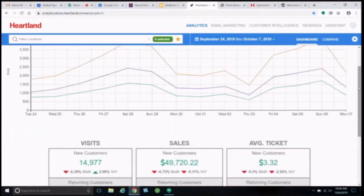Because again, this is all going to be based off of credit card processing. Whether that be customers coming in, using a debit card or a credit card, we're pulling in all that information. So that's why you need to be processing with us in order to use this data.